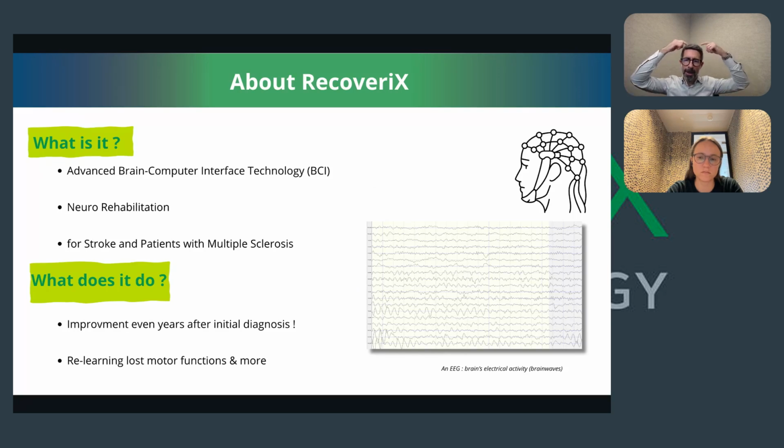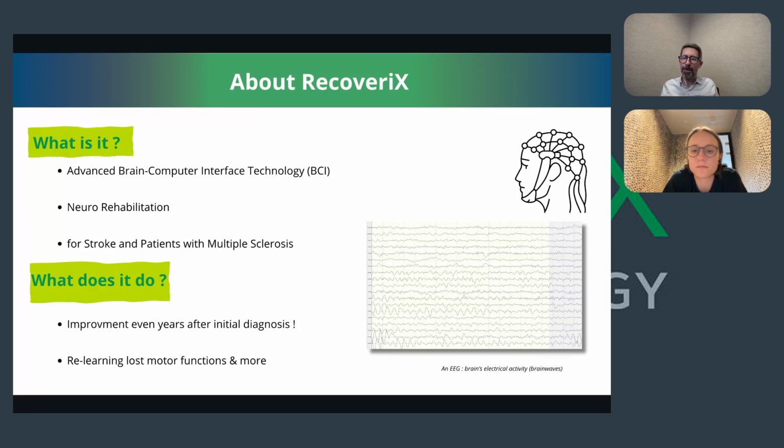So different electrodes are placed in strategic positions on the head of every person that comes in. We can then monitor what this brain is doing, and with that we can put together an image of what's happening in the brain. With that image we can trigger the neurorehabilitation process, and we'll go through it in a bit more detail on the next slides.